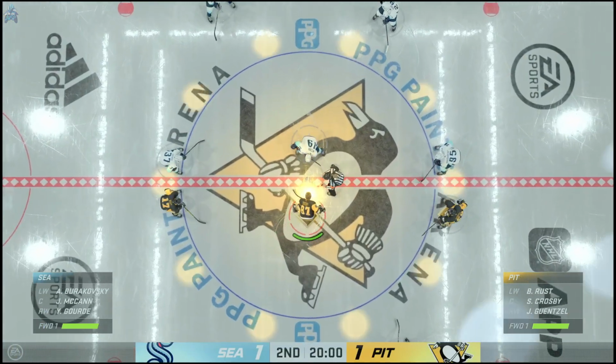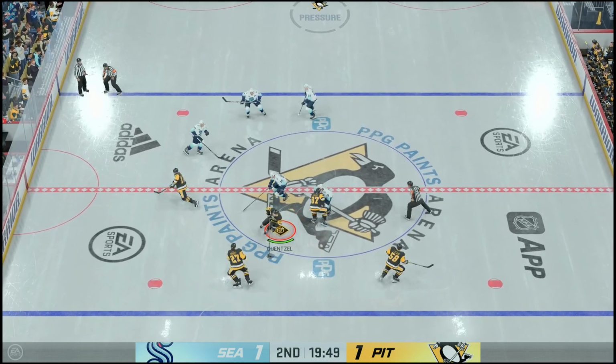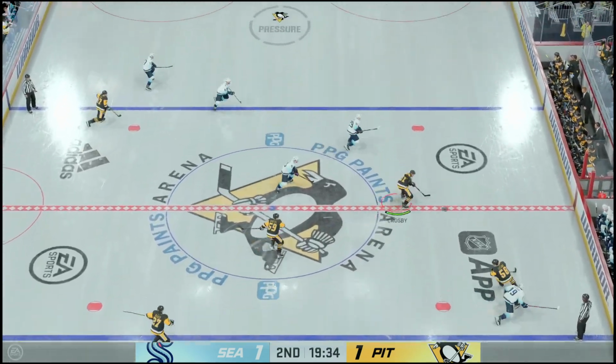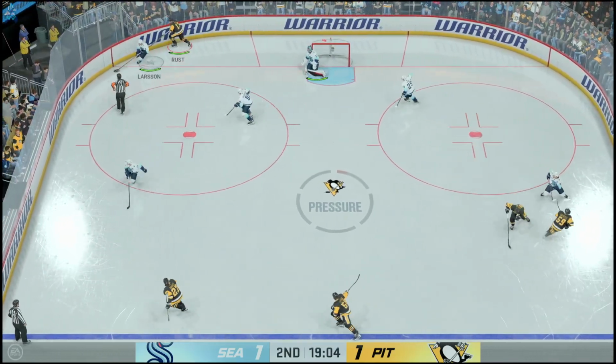Period number two. The middle frame ready to go. Looking for that go-ahead goal here as the play is underway in the second. Well, Cheryl, already a third of this one played. What do you make of this one?